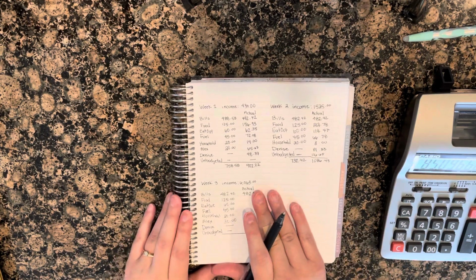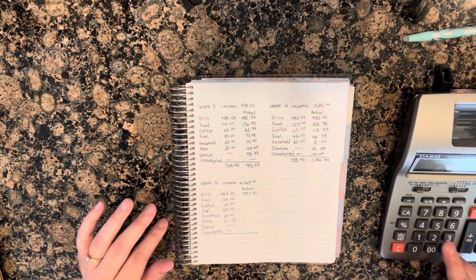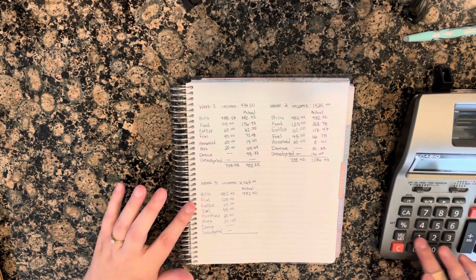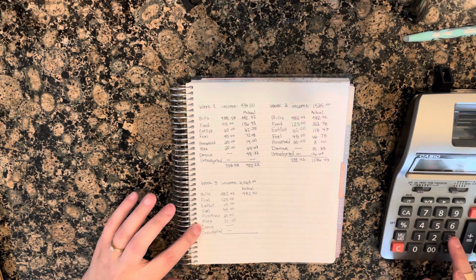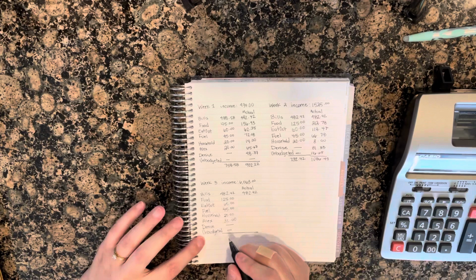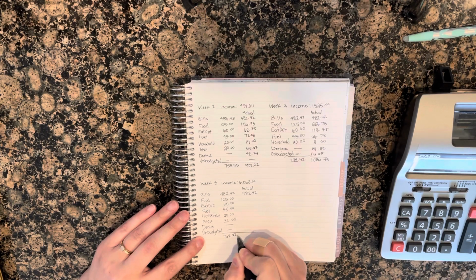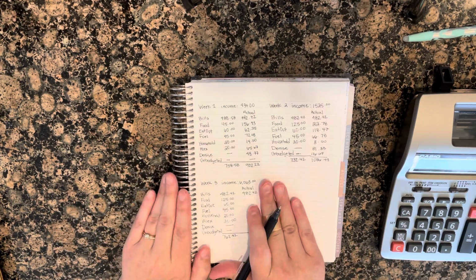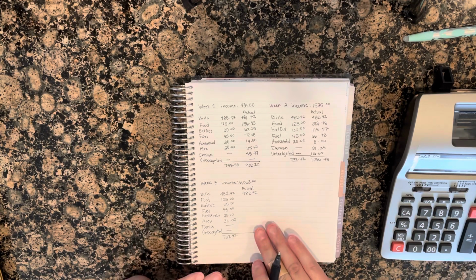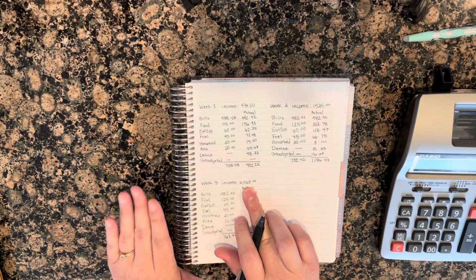If this really was a paycheck budget for us, let's just figure out how much this is. 482, 42, 125, 60, 45, 20, and 30. So it's 762, 42. If I was actually taking the paycheck budget and then using the income, I would definitely put all of this to savings.